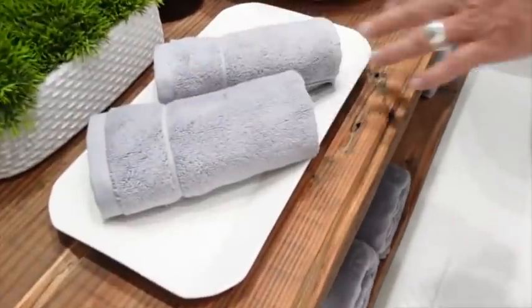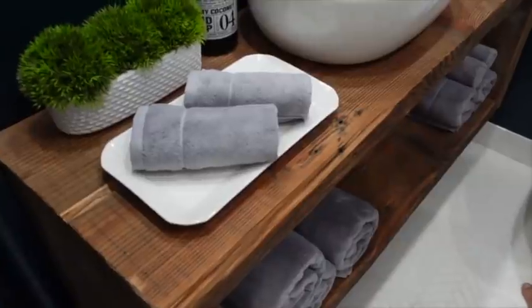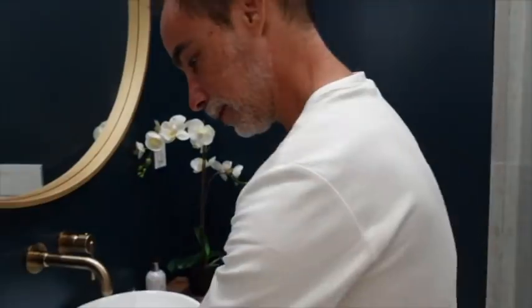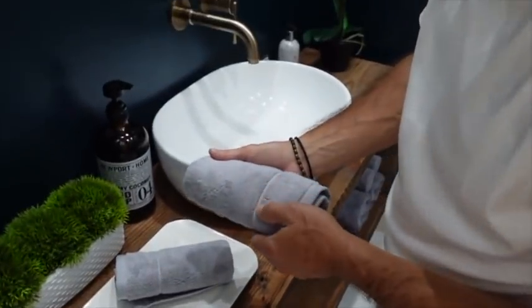I like how it comes as a whole set too. Yeah, this is the bundle. It comes with 4 bath towels, 2 hand towels, 4 washcloths, and a bath mat. It's a nice super plush bundle, which apparently is their heaviest available, which makes them their softest and their plushiest towels that you're going to find.